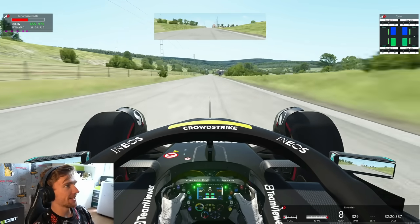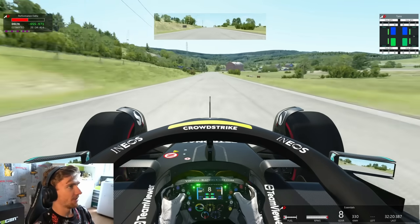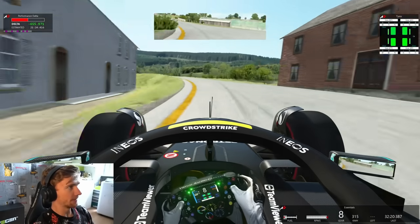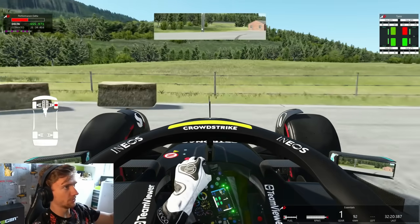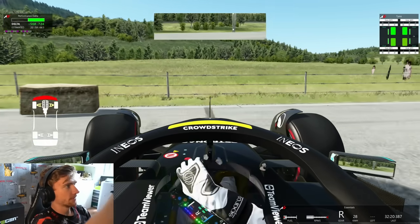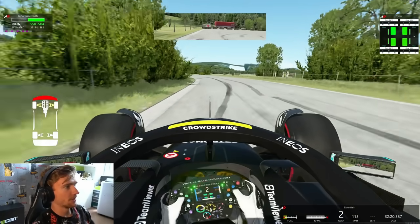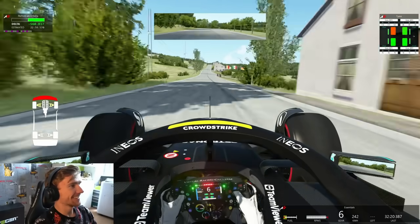Just driving past houses at 330 kph. On a bumpy, dusty road. Oh shit. That's not ideal. We got some extra tow out. As you can see, our car doesn't turn anymore. Look at the tow out.